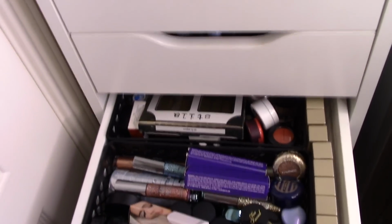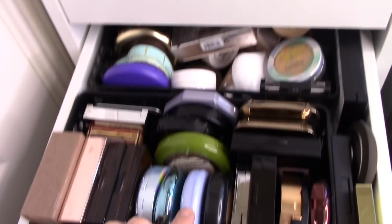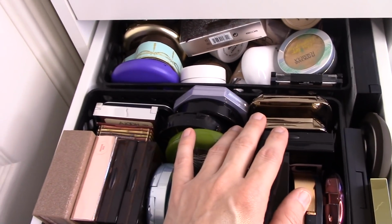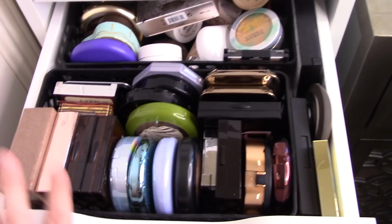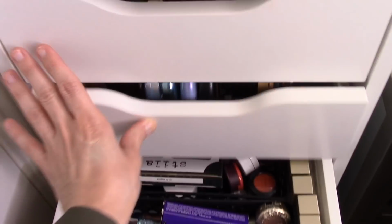Palettes are just the way to go because you have the one-stop shop. And I have been migrating more towards palettes and less towards singles. You know, back in the day, singles is how it was. That's how you got your different shades. Now palettes, it seems, are the thing, and it is my preferred method.